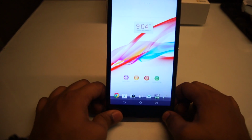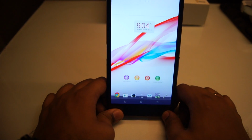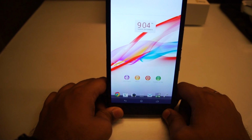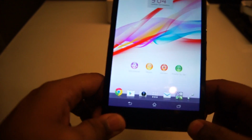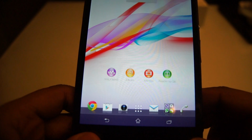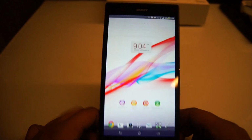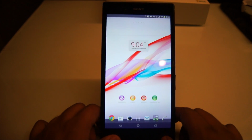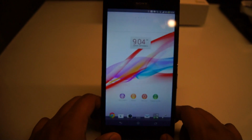With respect to the display resolution, 344 pixels per inch, the naked eye cannot actually see the pixels yourself, so I'm just going to bring it a little closer if you want to try seeing. You really can't see anything as in the pixels, because it's 344, it's a bit difficult. Maybe somewhere around 260 to 300 you can actually see.